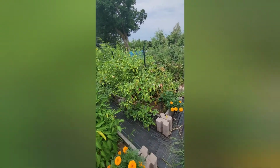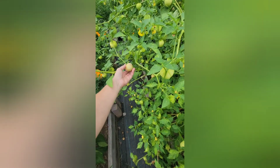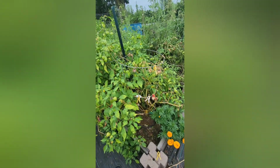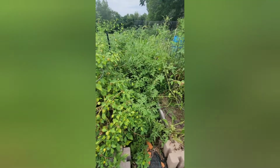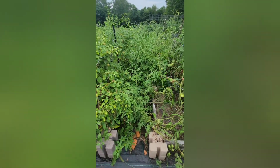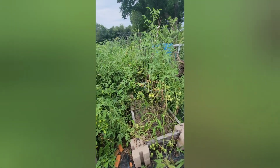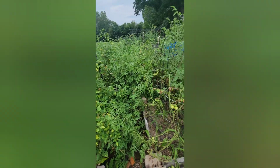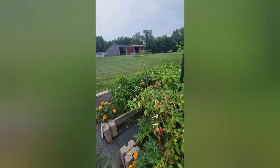Tomatillos are starting to pop. Pretty soon here I'm gonna have to start cutting some of this stuff back because this is just crazy ridiculous. I started to trellis and 3 weeks of rain, and this is what happens.